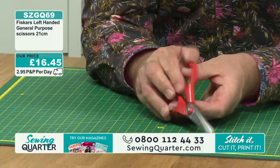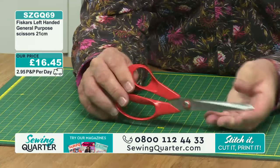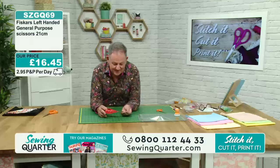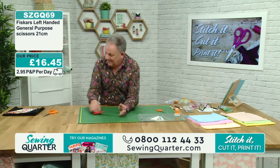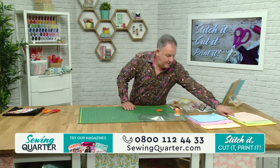You can only have those, though, if you're left-handed. I won't be able to cut with those. Nice, aren't they? £16.45. Nice. Oh, now, those bundles are very popular. Do you want to have a look at them again very quickly?